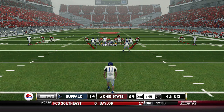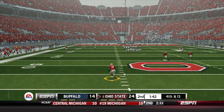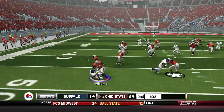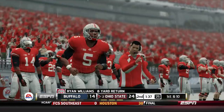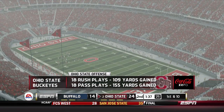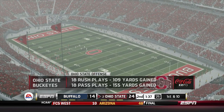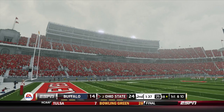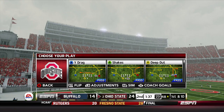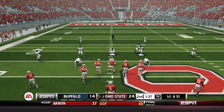Lee is waiting for the snap. Williams takes it at the 45, and he's tackled at the 48. The Buckeyes are just cruising through this first half, Herbie. Really a comfortable lead here. Yep, but still a lot of football left to be played. They got to remember that it's a 4-quarter game, and even though that first half went pretty well, things can change in a hurry. They ran the ball very well on their last drive, and it resulted in 6.